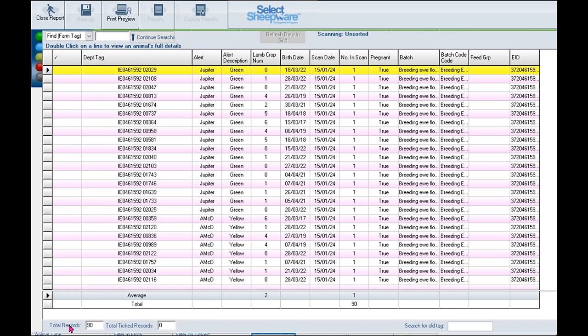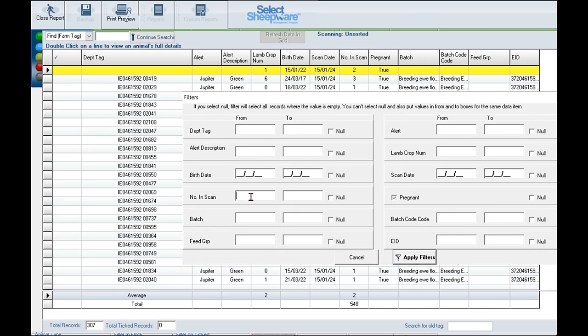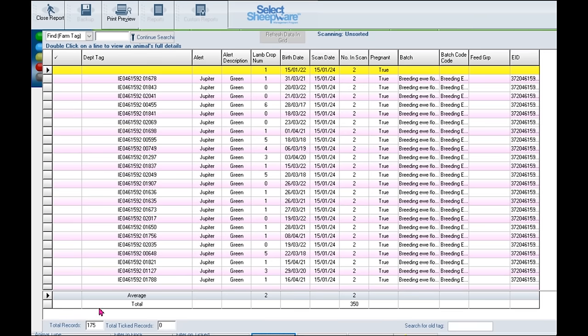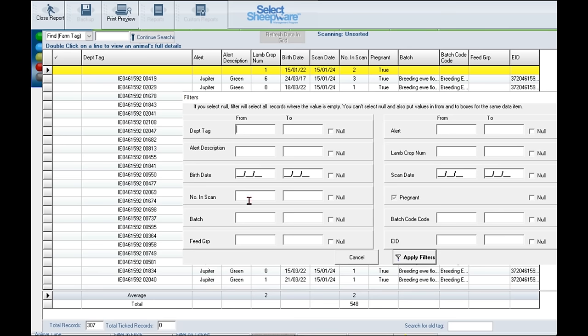Let's have a look. How many singles? 90 singles. Quite high. But as Porrick said, suckleless yo lambs, you're always going to have a lower crop the following year. Hopefully you won't have that problem next year. So almost 30% of the flock having singles. Now, how many doubles are we having? We'll filter again here for scans of two. 175 of the sheep are having doubles. Not bad. Would like it a bit higher. What's it like as a percentage? Calculator error here. I'll try again. 175 divided by 307. 57%. Not bad. Would like that a bit closer to 70%. But look, again, lambing the old lambs will affect that.